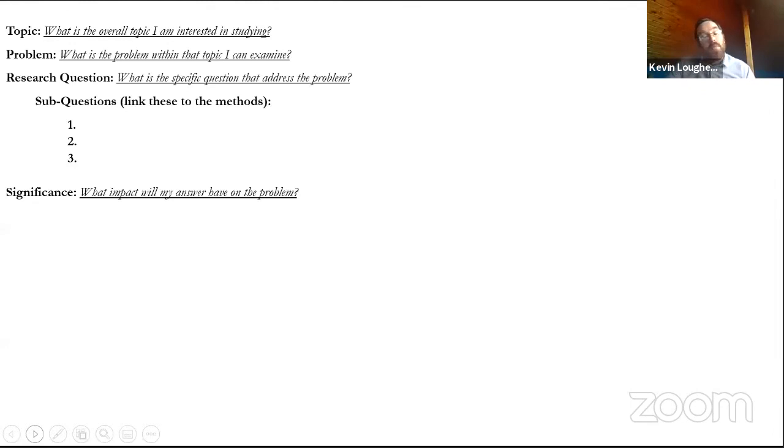This not only gets them to think more about the question, but it often is these sub-questions which link directly into the methods that the students end up using. And I'll show examples of this in a second. And then I often get my students to go beyond this and think about the significance of those questions. What impact will the answer to that research question have on the problem? And usually in addressing this, it gets them to think about what actually will frame their conclusion. If they find out their answer, what does their answer actually signify? And that's usually involved in the conclusion of a project.